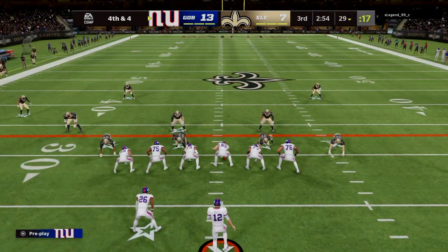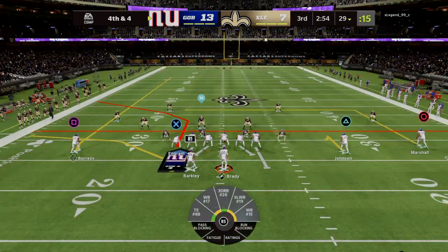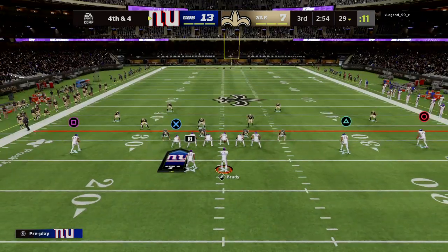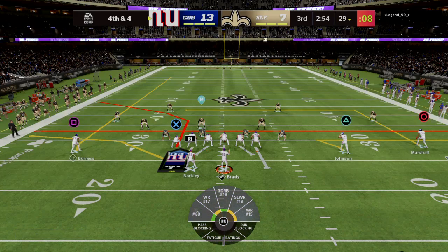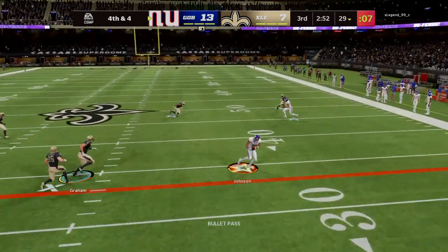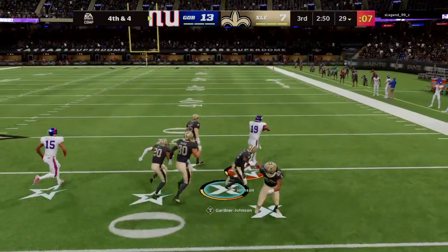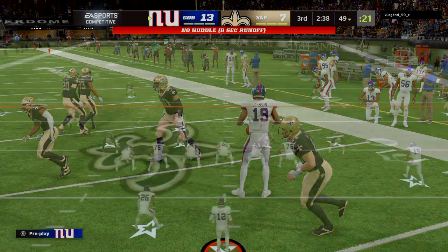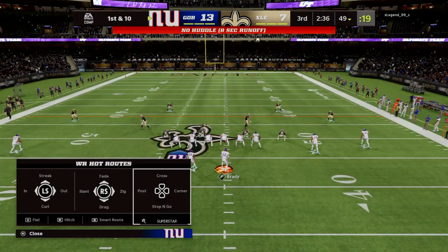This offense converted once on 4th down earlier. Now they're out there again to try once more. They'll go for it. It's Brady. And the catch made by Johnson. And they nearly get this all the way to midfield. Mark him down at the 49.